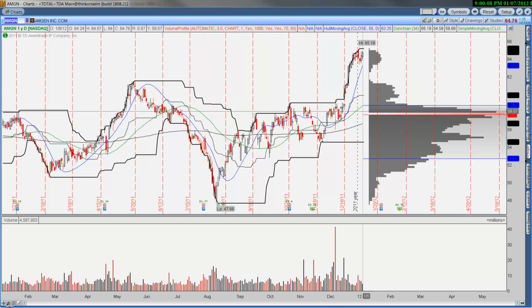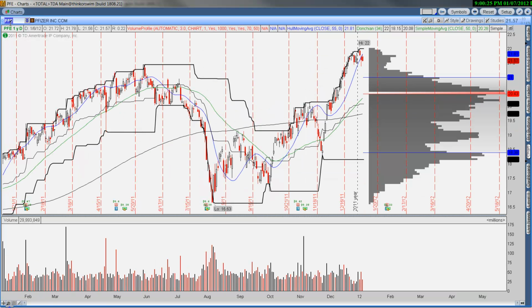Amgen, I've covered this before, and I'm kicking myself for not being long this name. We were looking for a breakout probably about a month ago on Amgen. We got it. It continues higher. On any pullback, it's probably right to be long this name. Unfortunately, it's kind of extended. Frustrating, missed the trade in my opinion.